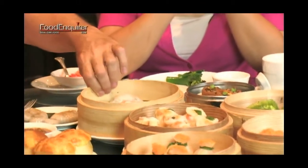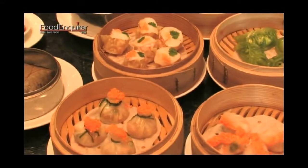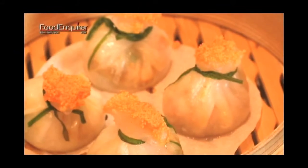Now, the chef today has prepared 1, 2, 3, 4, 5 special bamboo baskets of different kinds of dim sum that are very rare and hard to find. And Karrie is gonna tell us about them. So Karrie, let's start here. What's this? In English the name is treasury bag. In Chinese it's called long long doi. It has like a treasury bag inside with lobsters and vegetables.